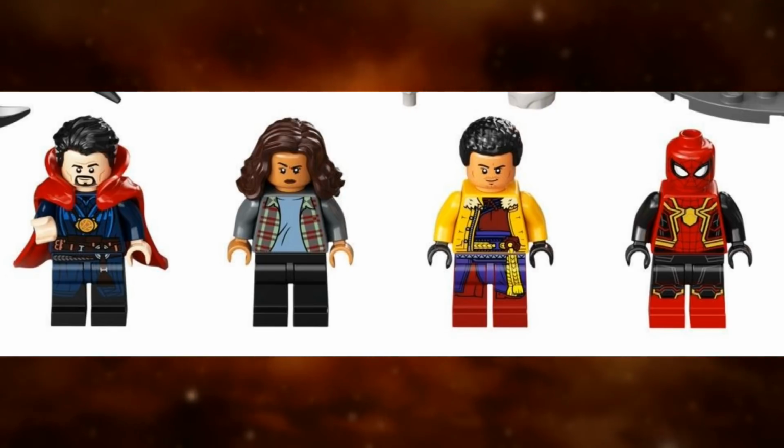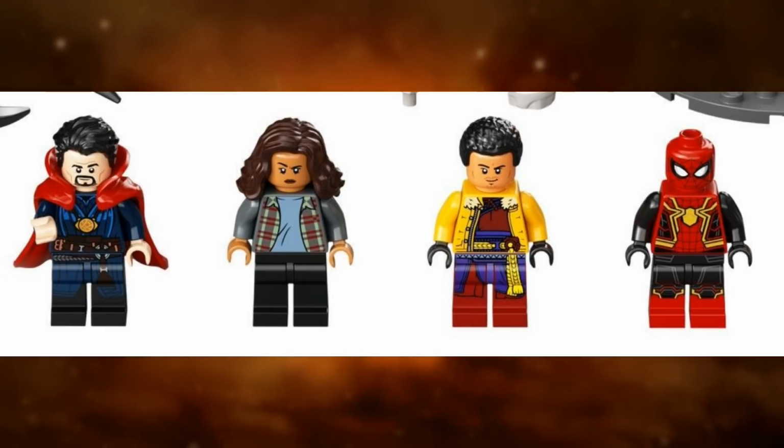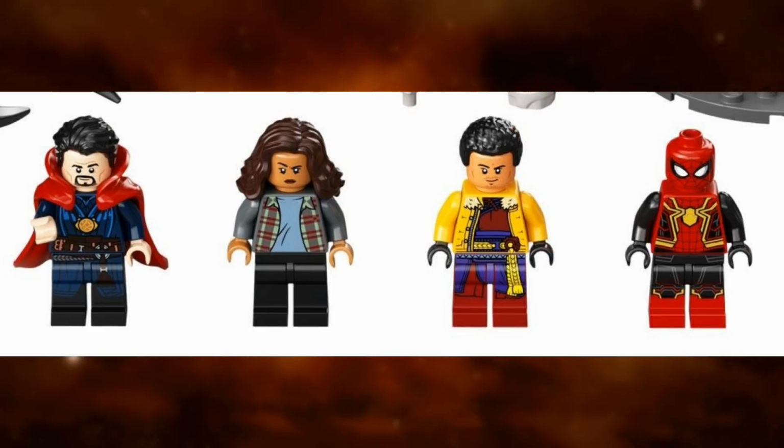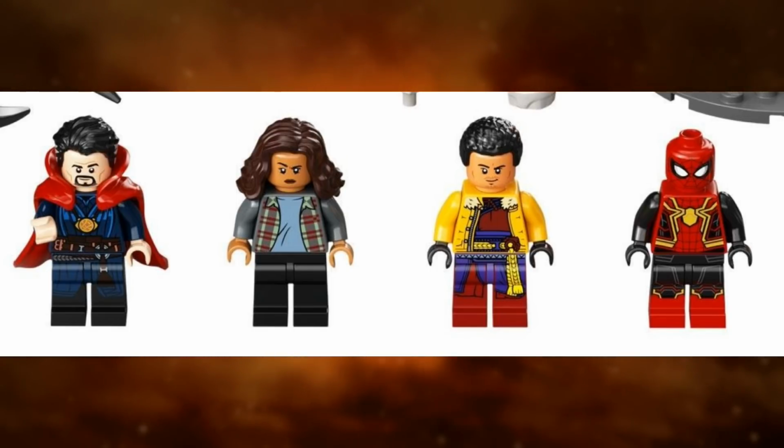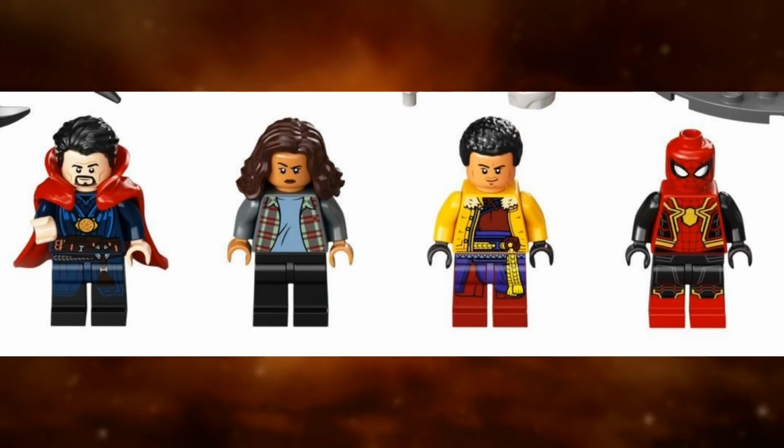She looks a little bit basic, but then again she is just a civilian character, so she doesn't need all these prints and everything. Then we have Wong here, and this is a minifigure that I think looks a little bit off. So right off the bat he has this new character design. He's wearing this new yellow jacket, and he has purple pants and red boots. Now I have no idea what that's going to look like in the movie, but for a minifigure here, I do think it looks pretty good.